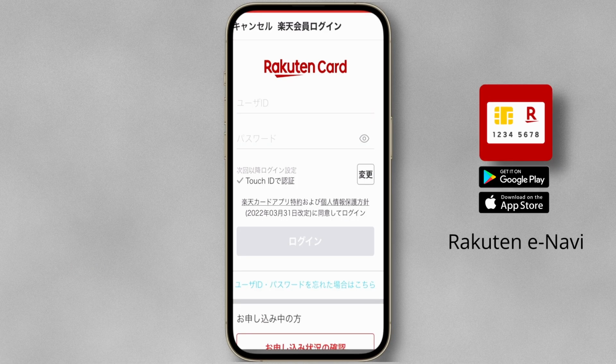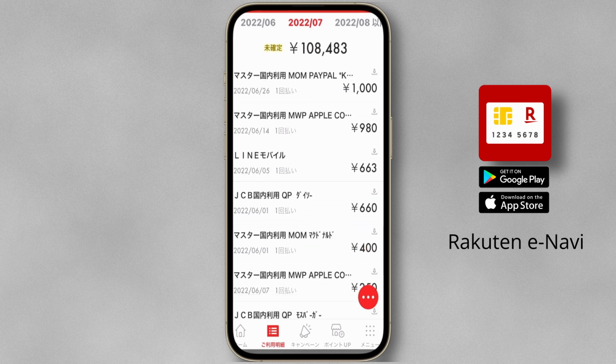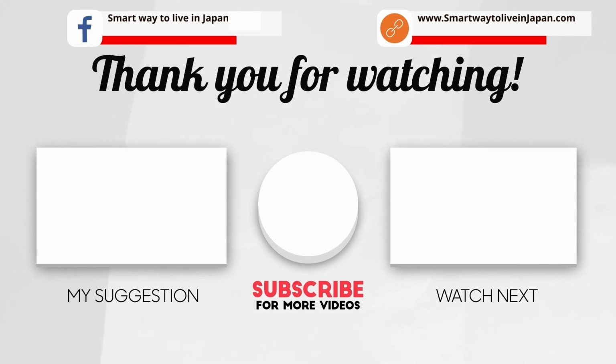With the Rakuten e-Navi app, you can check your usage details, apply for an online cash advance, and change your payment method.